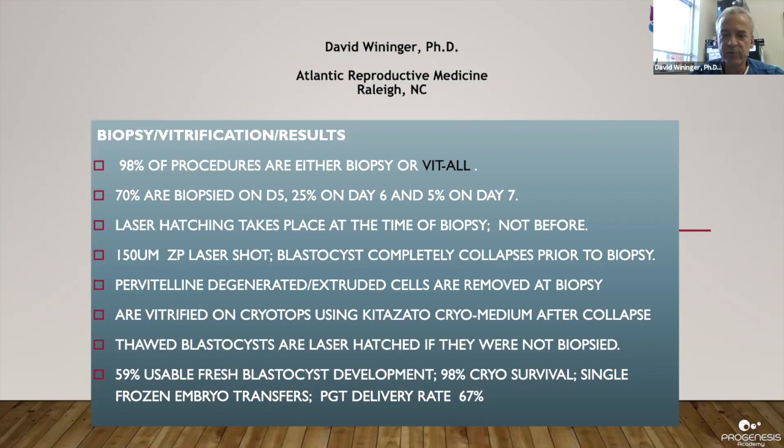Then we vitrify them. We move them to coral dishes after the biopsy for holding until vitrification, and they're vitrified on cryotops. We use Kitazato cryomedia after collapse if they're not biopsied. Thawed blastocysts are laser hatched if they are not biopsied. Most of what we do are PGT and freeze-alls. As I said, 70% are biopsied, 90% of procedures are either biopsy or vit-all. We have 59% usable fresh blastocyst development, 98% cryo survival. We do all ESET frozen embryo transfers, and our PGT delivery rate is 67%. And that's all I have.